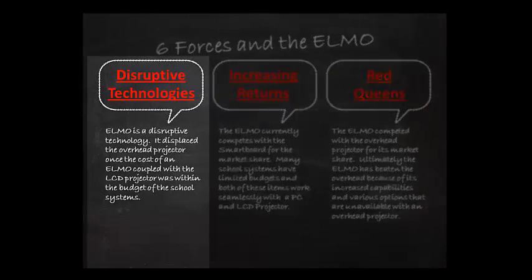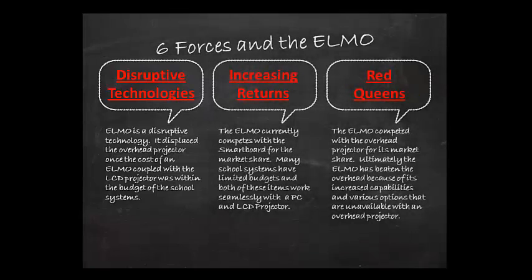The Elmo was a disruptive technology. It displaced the overhead projector. There was nothing wrong with the overhead projector. It had just become obsolete. It was in perfect working order, but something else took its place.